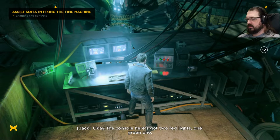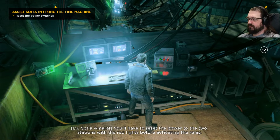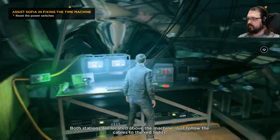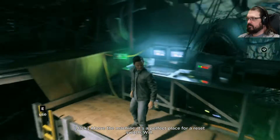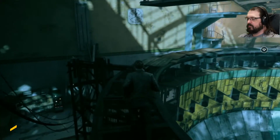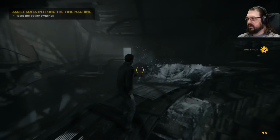Come on. Okay. The console here's got 2 red lights, 1 green one. You'll have to reset the power to the 2 stations with the red lights before activating the relay. Both stations are located above the machine. Just follow the cables to the red lights. Above the machine. The perfect place for a reset switch, Will. Well, when you're building a time machine in an abandoned swimming pool, options are somewhat limited.